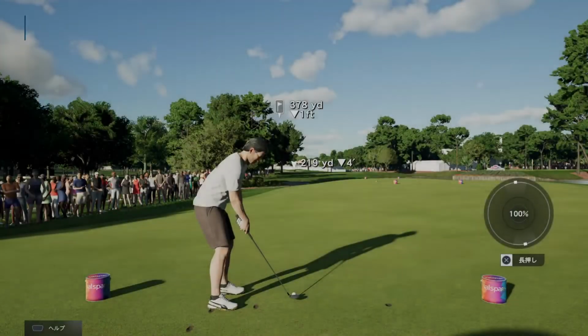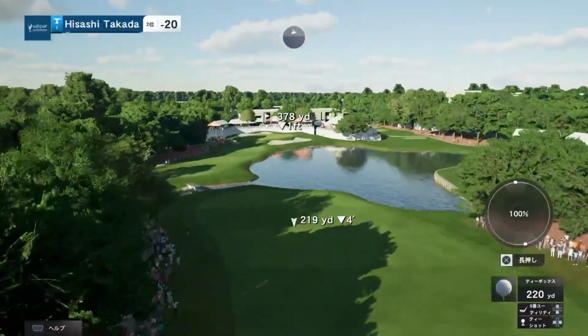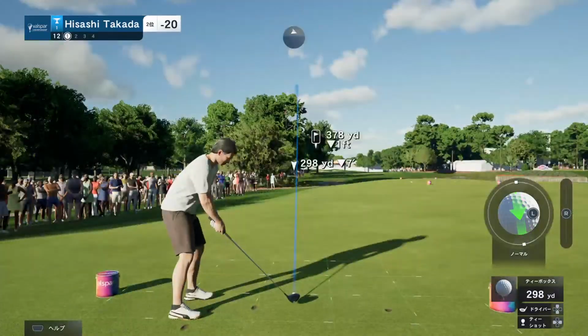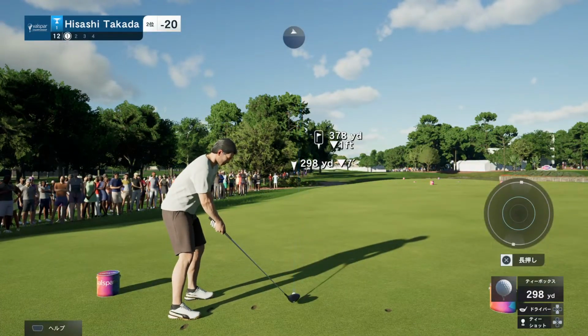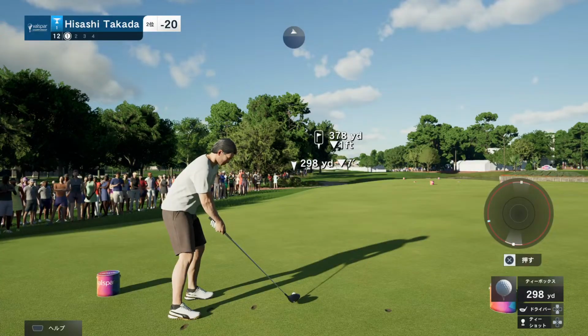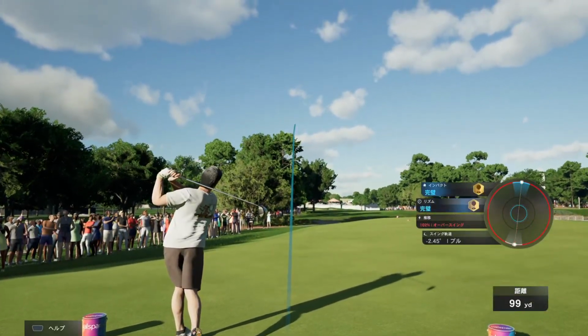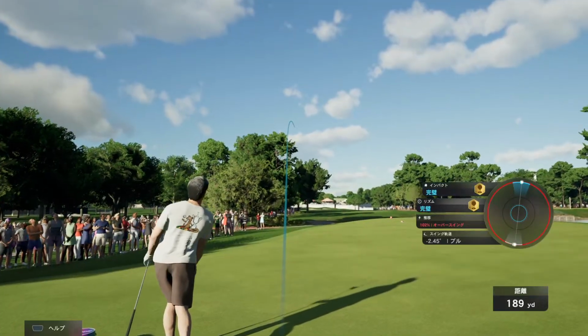This is getting interesting. Looking to ride the momentum after coming off a birdie here with this shot. Just a long iron or a hybrid for this tee shot here, Luke. Second shot, you're coming in with some kind of short iron to a green that's protected by a deep bunker in the front.